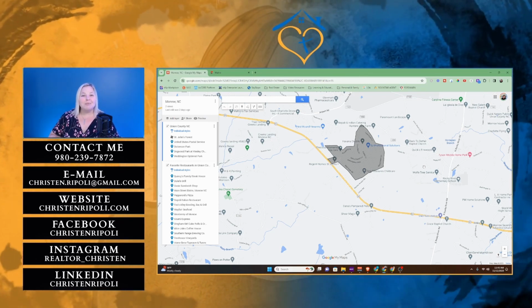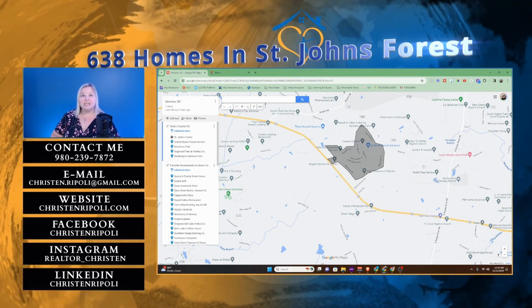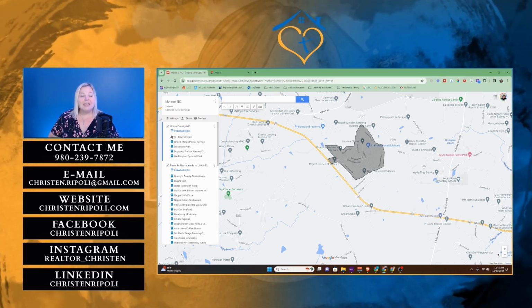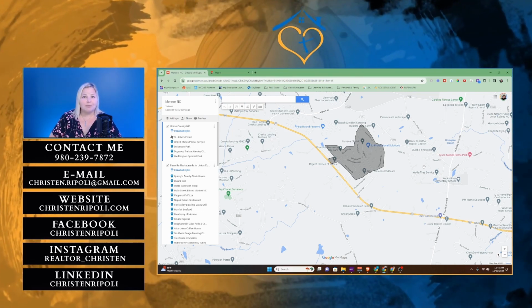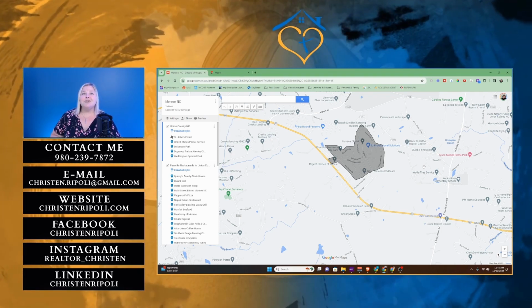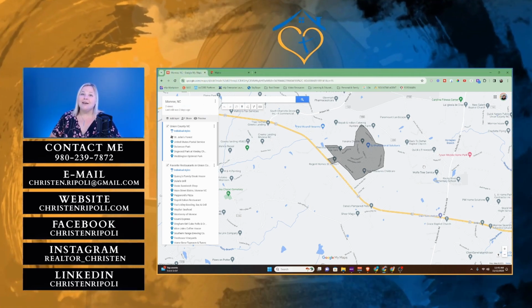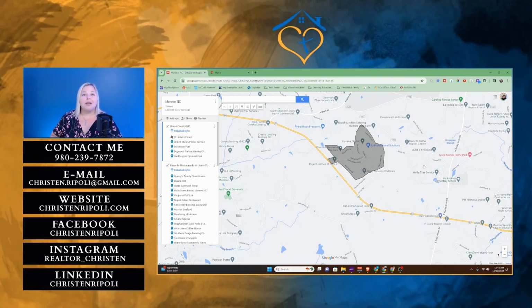Just to give you some stats about the homes here, there are 638 homes in St. John's Forest. They are all single family homes, so no townhomes or condos here. You're gonna find homes ranging from about 1,000 square feet all the way up to about 3,700 square feet. You'll find 2-bedroom homes all the way up to 6-bedroom homes, and they're gonna be 1- and 2-story homes in this neighborhood. Now the homes here were built from 2003 to 2015, and there were 3 main builders here: D.R. Horton, KB Home, and Regent Homes. So that's what's going on here in St. John's Forest. And just to give you an idea, the median lot size is about 0.15 acres.